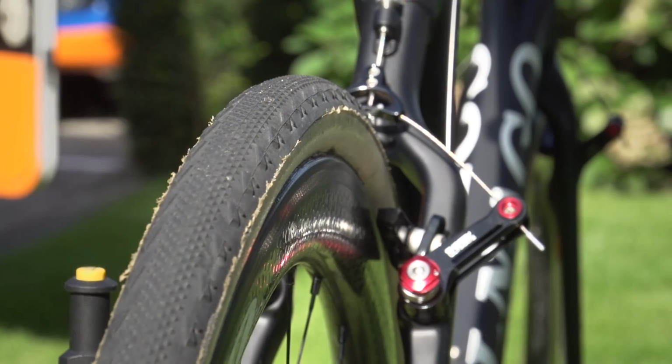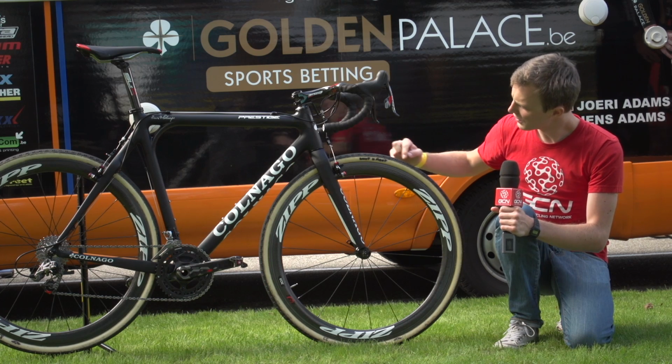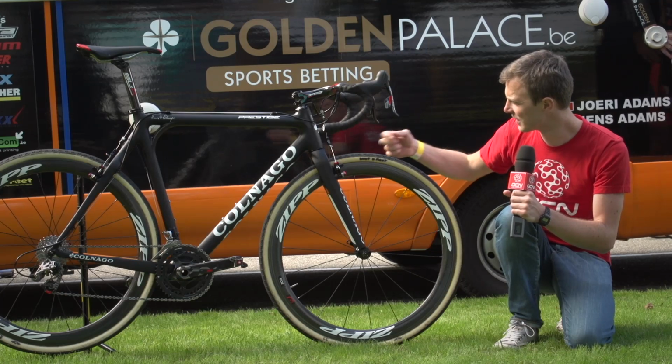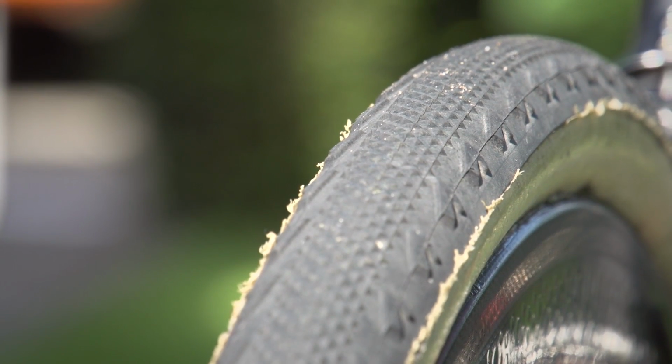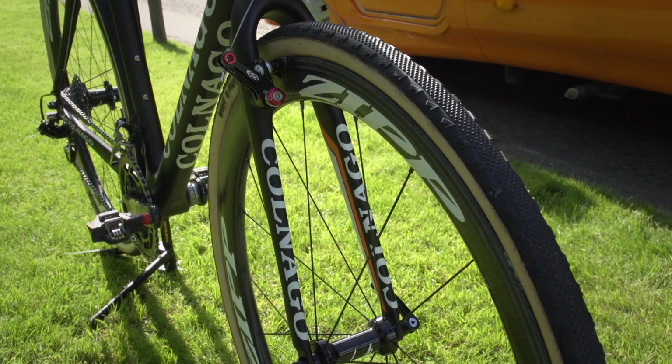And the tubs he's using are the Dugast Pipistrello tubular tyres. So they have the side tread here, which is from the Dugast Rhino, to give a bit of extra grip in the corners, and the centre tread is this file, which is from the Dugast Pipistrello. A file tread is just for super fast, super dry courses, sandy, mud-based courses.